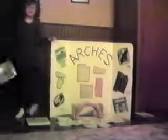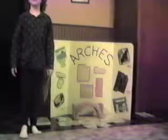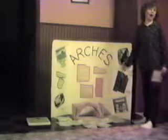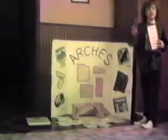And here is something else that I'd like to share. This is a false arch. Why? Tell us, please. Because it's not holding anything up, it's just sticking in something. It is not all put together. It's just two slabs, holding up a slab.